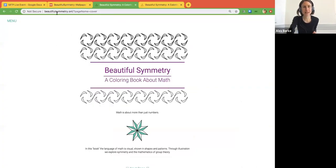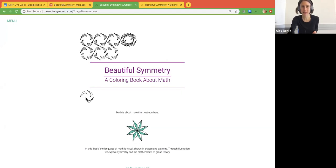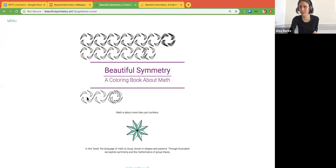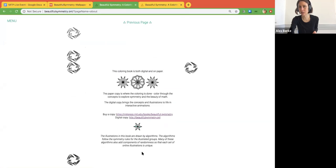All right, so back to beautifulsymmetry.onl, which you can follow along to. All of the content in the book that's for coloring on paper, it all comes to life online. The idea here is that it might be hard to see the symmetries on a piece of paper when they're static, but they're interactive and animate online. So if it's hard to see what a quarter turn is, well, maybe it's a little bit easier when it turns in front of you. And so in this way, the book is interactive in these two different mediums.